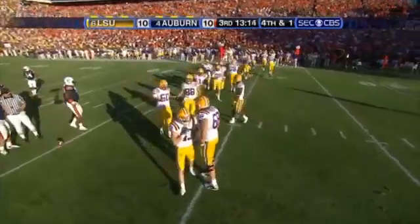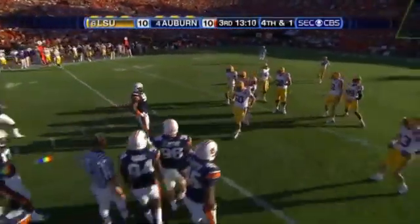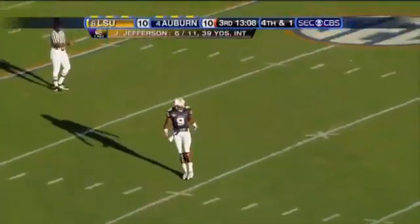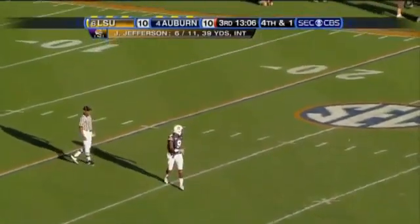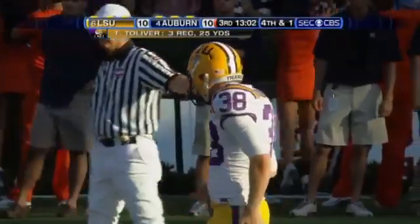Interesting, this game began with Auburn going 3 and out, and now LSU brings out Derek Hilton, number 38. But excuse me, Vern. Sure. With less, it's 3 and who knows.